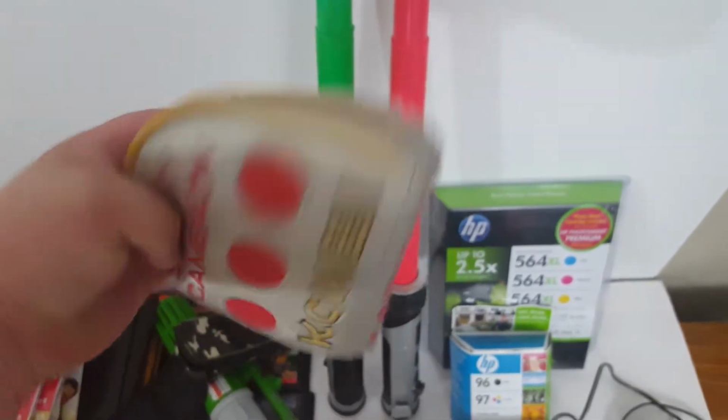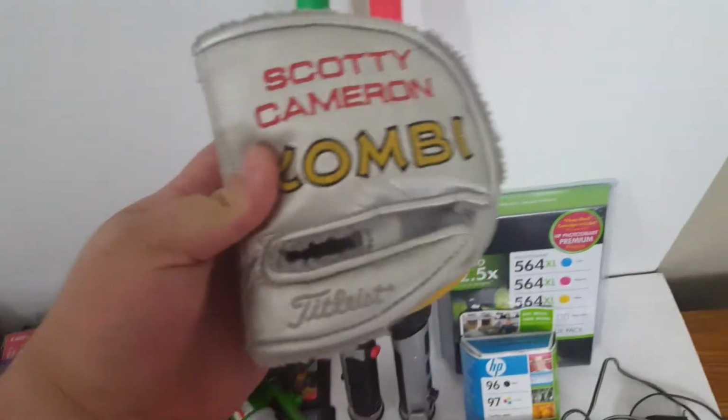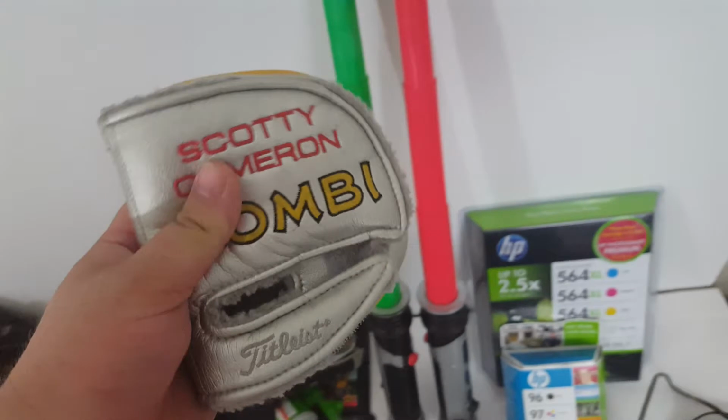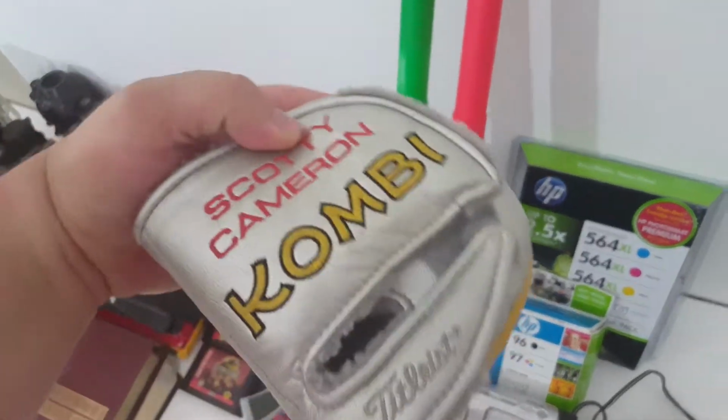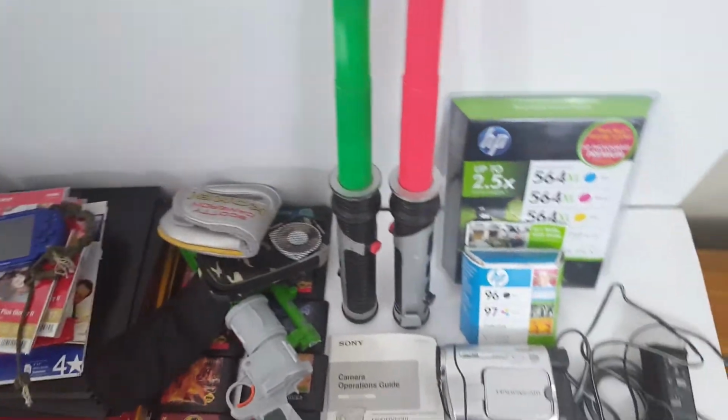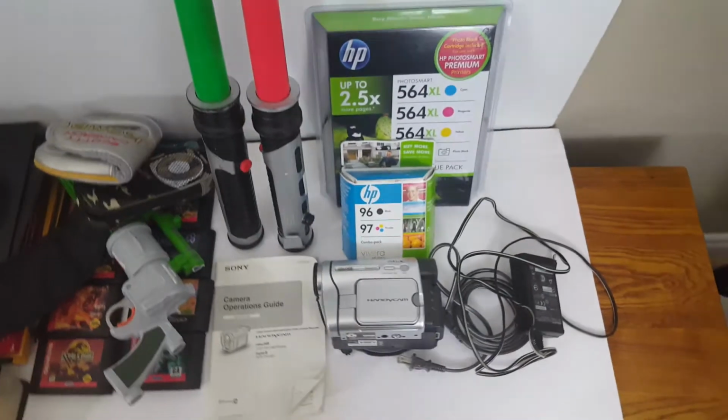This is a Scotty Cameron putter cover here. If you know anything about golf, Scotty Cameron makes really nice putters. A lot of people collect them. This is the head cover. It was $2. Can't verify if it's really legit or not. They do make fake ones, but it was $2. The guy had a lot of golf stuff, so hopefully we'll get 20 or 30 for that.